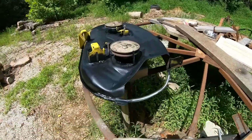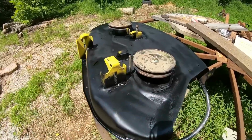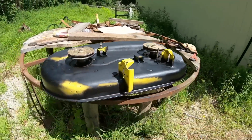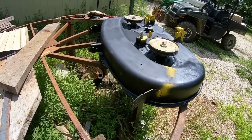So that's what we ended up with. Places where the paint was still good, I didn't hit with the rust reformer. It doesn't really make sense to. We're going to put a primer over all this once it dries. So everything that you still see painted yellow that had decent paint will still get covered with a primer before we put that John Deere enamel on.